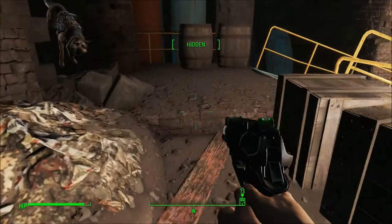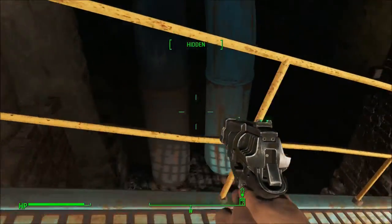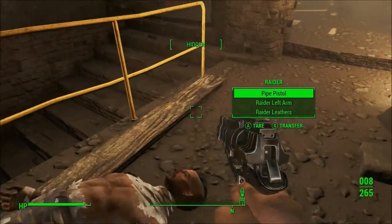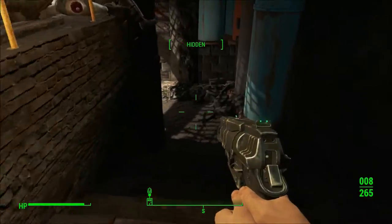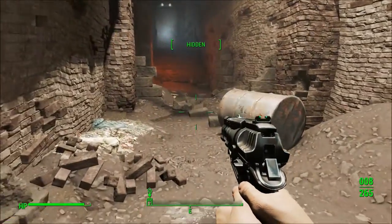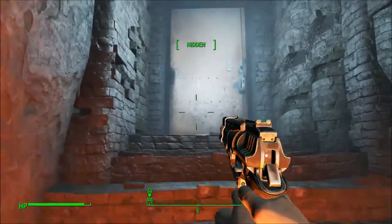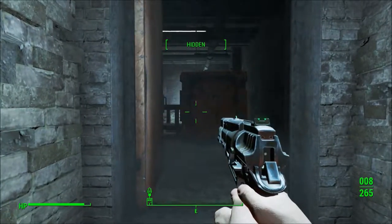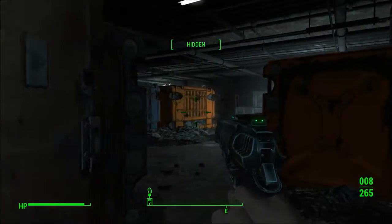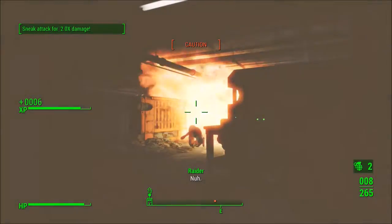Jeez. Alright. Dog meat. Okay. Let's head downwards. Right over here and kill these guys that killed me. Legendary raider and all. Okay. Pop that open. Where were they at? Oop. There's one. And that one's gone.